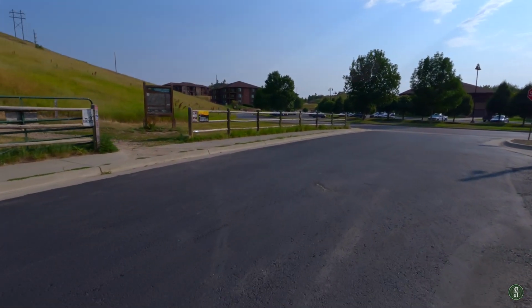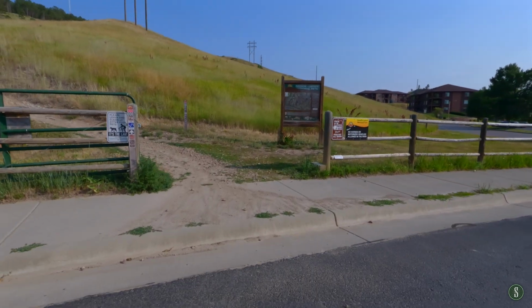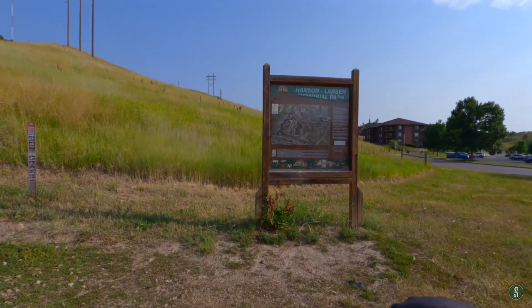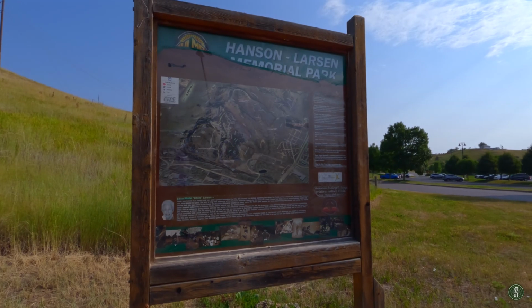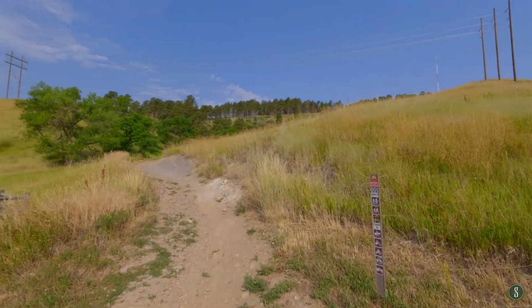Hansen Larsen Memorial Park. It's a city park, it looks like. On the YouTube, it looked like it had some good stuff going on, so I'm checking it out. Well, let's take a look.